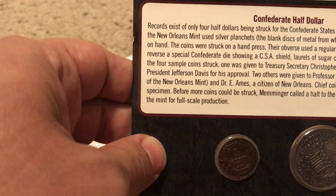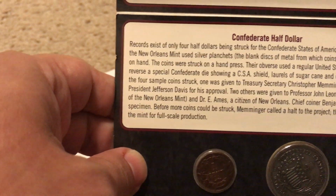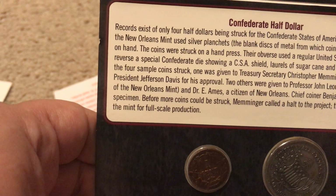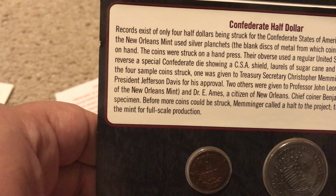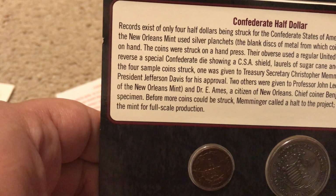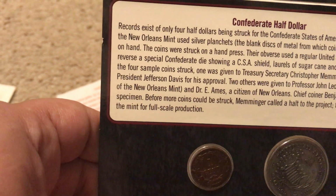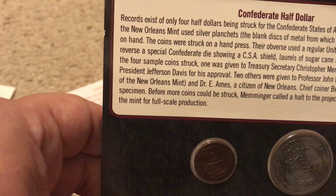Records exist of only four $50 being struck for the Confederate States of America. To make them, workers at the New Orleans Mint used silver planchets, the blank discs of metal from which coins were struck, from the bullion on hand. The coins were struck on a hand press. Their obverse used a regular United States $50 die, and the reverse a special Confederate die showing a CSA shield, laurels of sugarcane and cotton, and a Liberty cap.